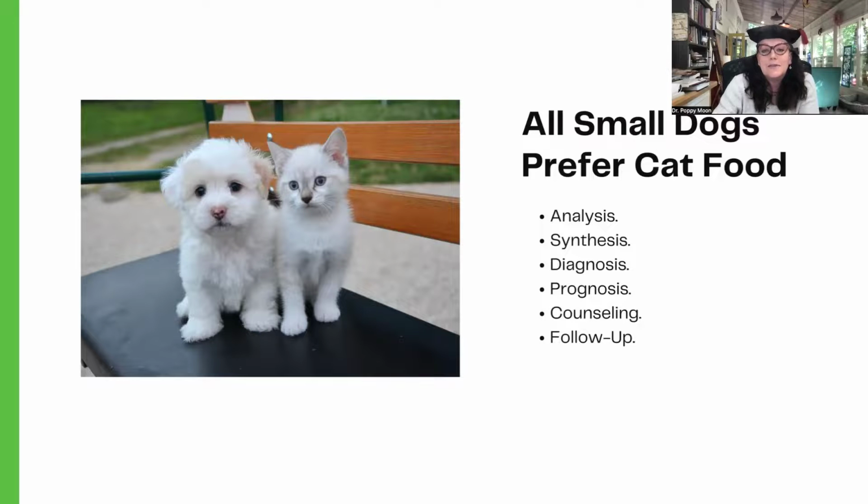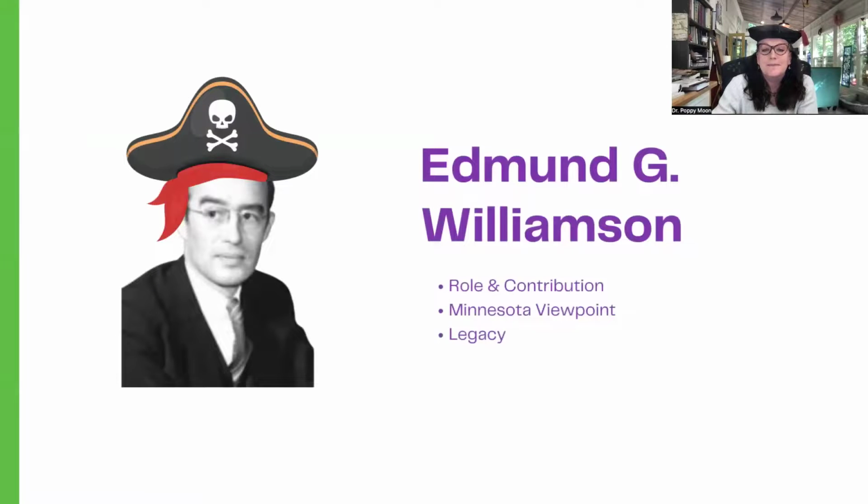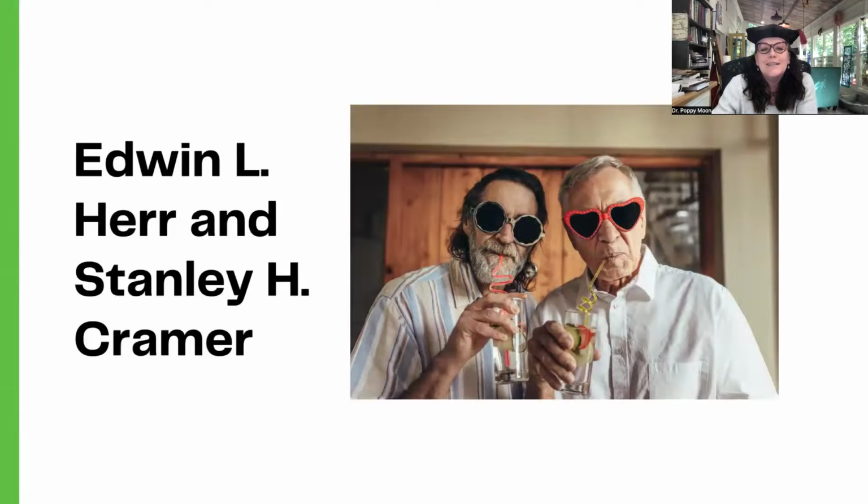Then we're going to do the counseling. After doing all of this, looking at the whole person in a holistic way, we can sit down and work with them to support them, to help them find jobs, and to help them make informed decisions about their career path, because that's the main thing that we want to do. All right, so that's our friend, Mr. Edmund G. Williamson.